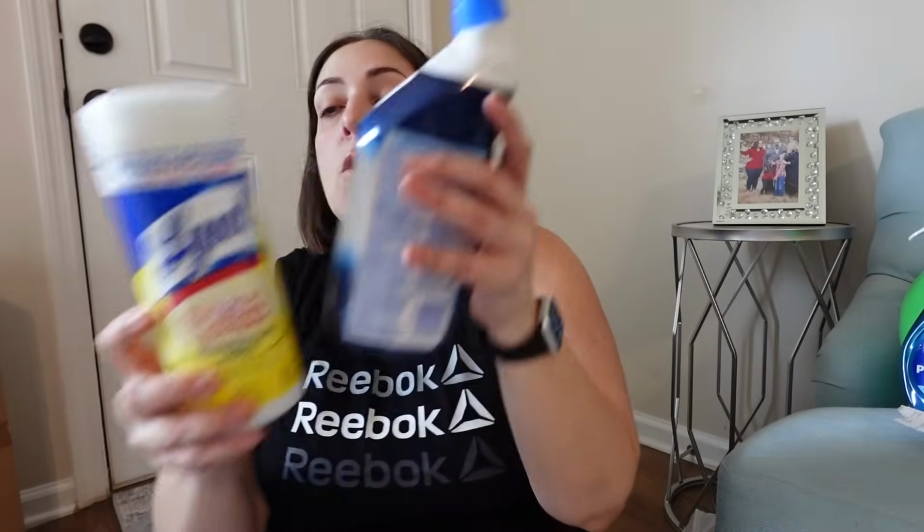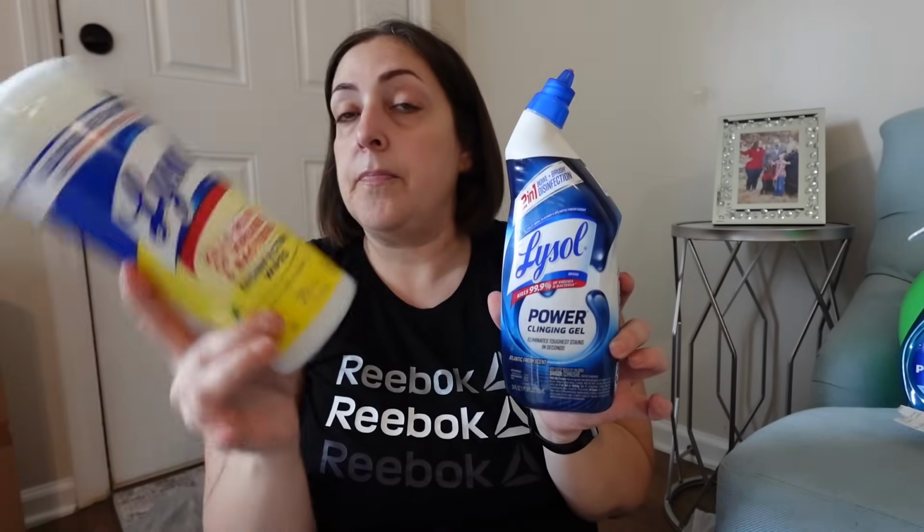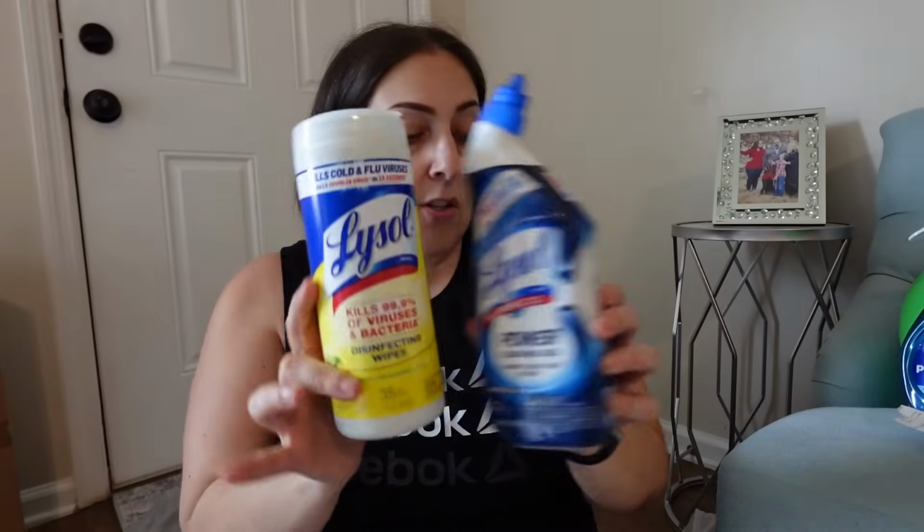There were coupons in the CVS app, and then also they were buy one, get one half off. And then these were also buy one, get one half off. So I picked up a disinfecting wipe and a toilet bowl cleaner. And then this was on sale for $1.99. I ended up getting all of that for $9.57.